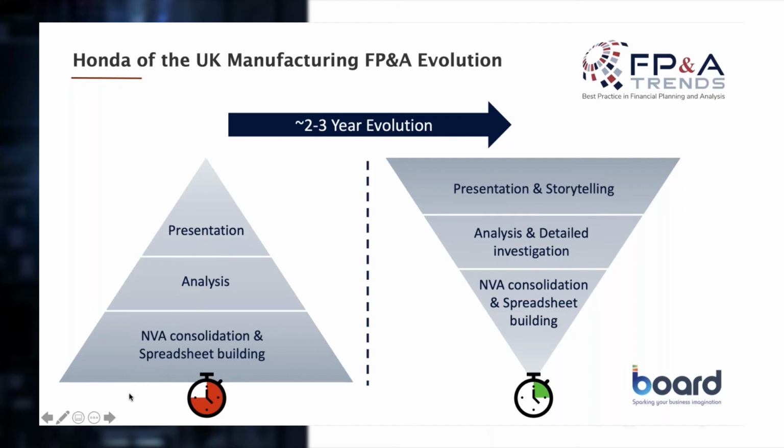So overall, I would say that we've taken a lot of time to work through this evolution. As you can see on the screen, it has been a 2 to 3 year process, and it's not been easy. As I'm sure you can imagine, it's taken a lot of time and effort from a lot of people along the way. But what you get from it, I think, has been extremely worthwhile.